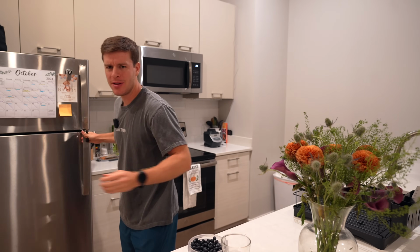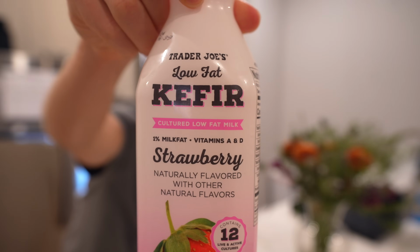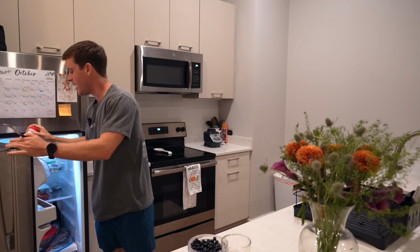And we got 1 cup of the strawberry. I'll show you guys what it is. I don't think I showed you guys exactly what it is. Trader Joe's strawberry kefir, I don't know what people say. It's 140 calories a cup and then 9 grams of protein. So we got that in there.